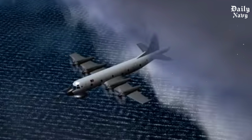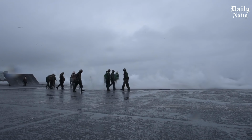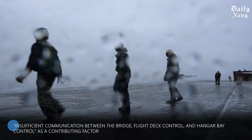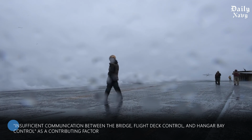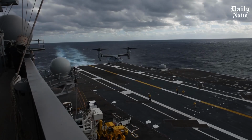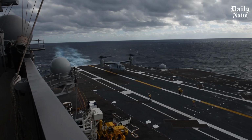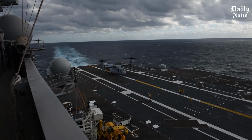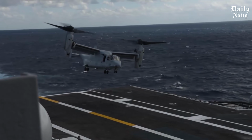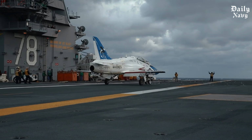Communication is everything. Remember that FA-18 that fell off the Truman? The investigation specifically cited insufficient communication between the bridge, flight deck control, and hangar bay control as a contributing factor. When a carrier makes an evasive turn, say dodging an incoming missile while simultaneously managing storm conditions, every department needs to know immediately. Aircraft need extra securing. Crews need to brace. Equipment needs to be locked down. One breakdown in communication, and million-dollar jets become 1,000-pound projectiles.